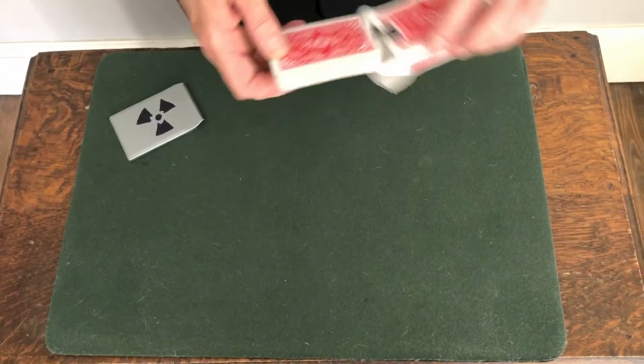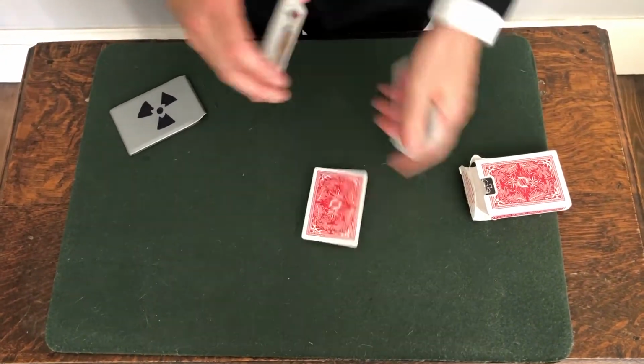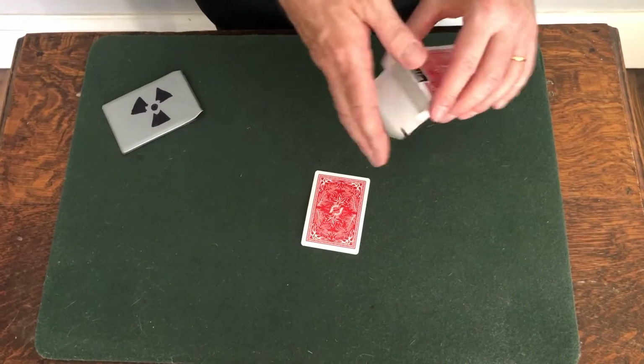Now I'm going to get you to pick a card for me first of all. Just say stop. Stop. Wonderful. And we're going to put that there and we'll come back to that in a little while.